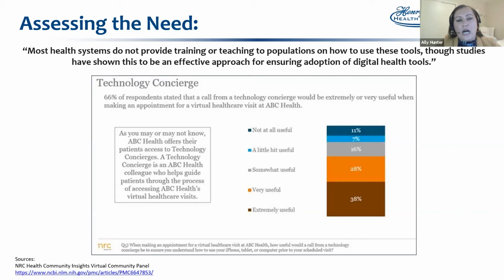I want to focus on this image that I have on the slide, which comes from a question we asked. We have a patient-facing advisory group. It's an advisory group made up of patients that give us feedback on things or initiatives that we're looking at rolling out, so that we're not missing a lens to be able to roll it out effectively.